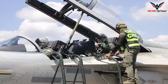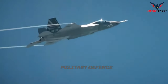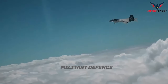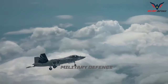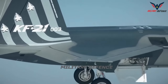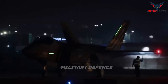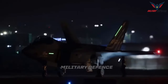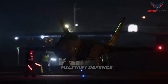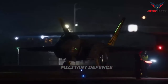This comes after the program was formally launched in 2016, although preliminary studies date back at least to 2012, followed by the rollout of the first prototype in April 2021, and the first flight in July 2022. In May last year, the KF-21 was provisionally judged fit for combat. By any measure, this is an extremely rapid development schedule. Even more so for a next-generation fighter program, as they are notoriously prone to delays as well as cost overruns.